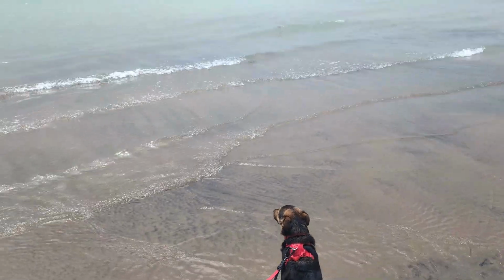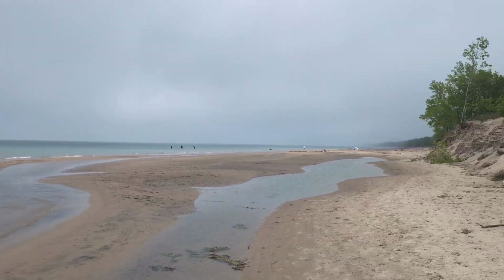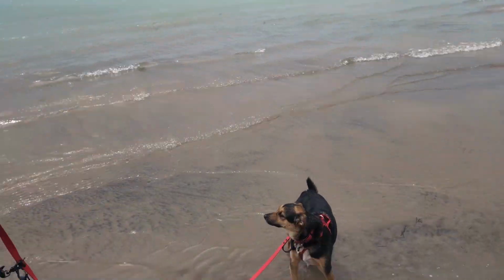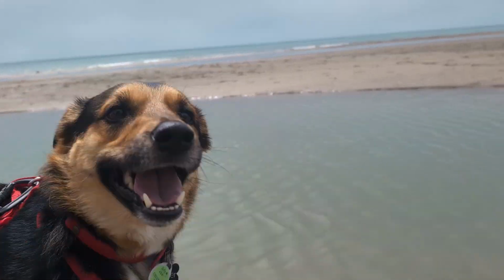Good boy. See, it's a little foggy, but the sun is coming out and it's going to burn off all that fog, right, Goose? Let's go. Come on. Let's go.